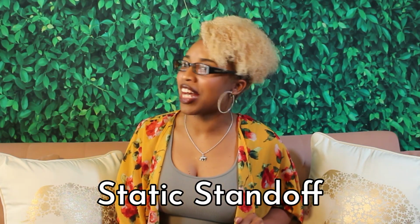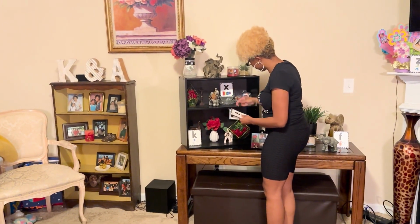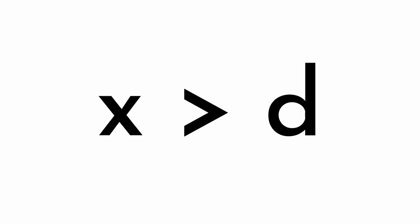The next version of Flashcard Hunt is Static Standoff. Place flashcards in plain sight and assign point values to each one. You can assign the point value based on the difficulty level of learning each letter. Children use strategy to collect points rather than physically moving around the room. For example, learning the sound D is much easier than learning the sound X, as X is technically 2 sounds, the K sound and the S sound put together. Therefore, the letter X may have a bigger point value than the letter D.